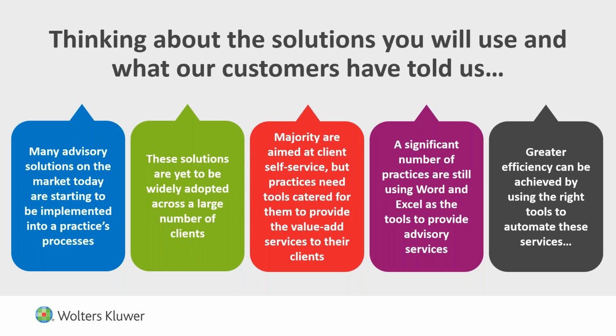Importantly, what we're also seeing is the majority are aimed at client self-service to enable the client to self-serve on the advisory services element itself, which is a bit of an oxymoron for us, because if we think about the real growth drivers as being that added value services, why would we offer that up self-service to the individuals, to clients? That's something that we see the practice still wanting to control.